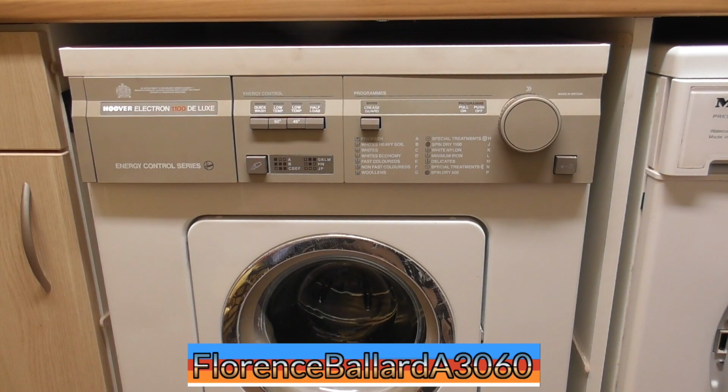So yeah, this is from the Electron Series 4. Hoover had several ranges. After the A3060, we had the A3110 series, which was known as the smoother range, 1980. Then came the Electron Series 1 with the A3190, which is when you didn't see any more of the Keymatic anymore after that. These were like the top of the range.